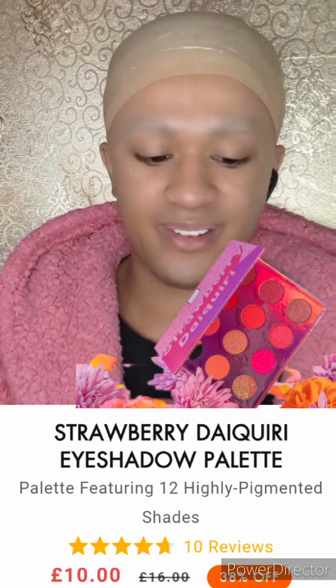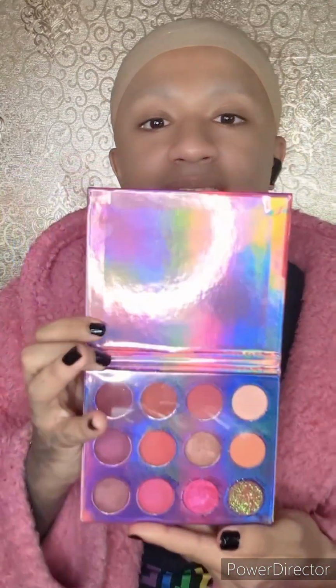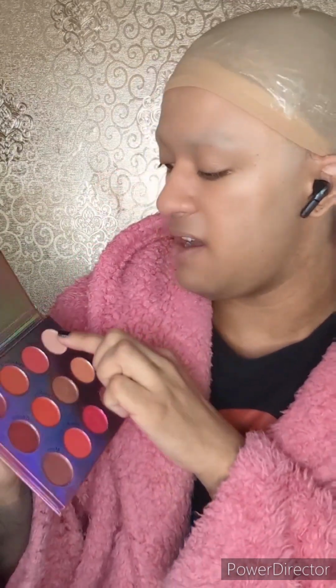Okay, so yeah, this palette's very cute. I remember it well. So, there we are. Very warm tone. While I'm not the biggest pink person, I like a warm tone palette. I don't really remember, to be honest, even though it wasn't that long ago I used it. But anyway, let's swatch.